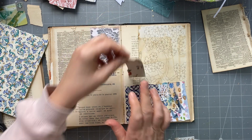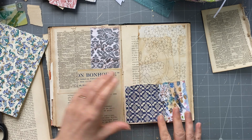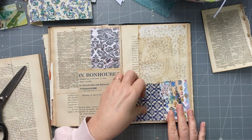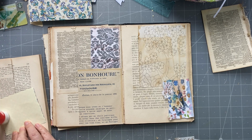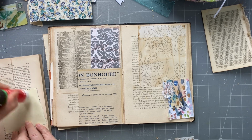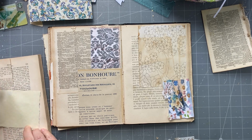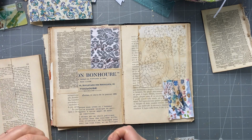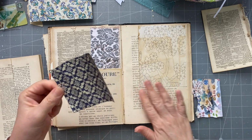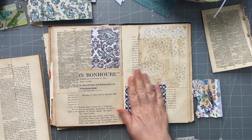I'm not sure about that. I think I won't use that. That's not what I want, but I am going to glue those two in. I think I like that. So this one is a little bit of a harder one to do, I think. Okay, and that's not to say that I won't do some more stitching. I might. So put that there.